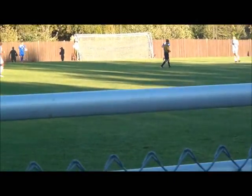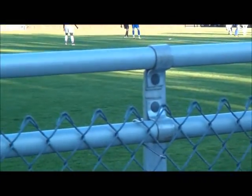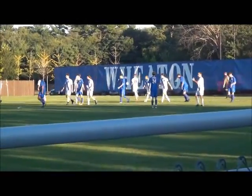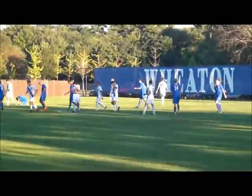Here we go. Oh! Fasten your seatbelts. We're going to have a final 15 seconds. Sparta is getting inbound. Clears the ball here, and it bounces, and it's out of bounds here. Four, three, two, one.